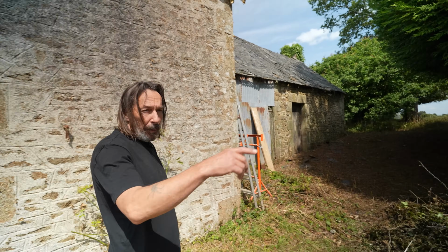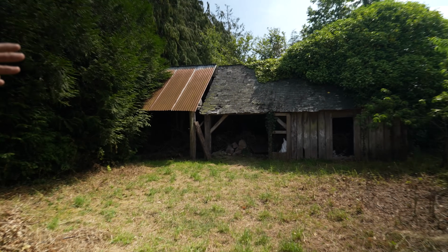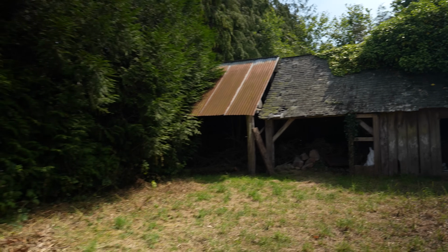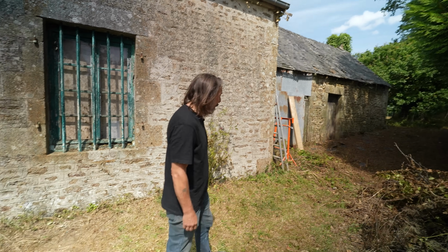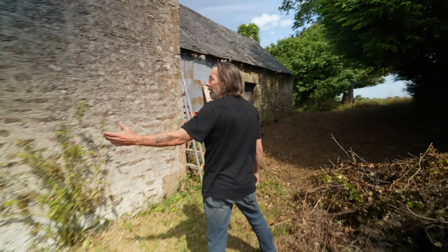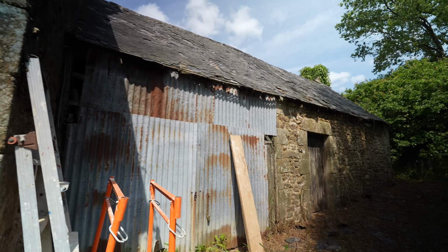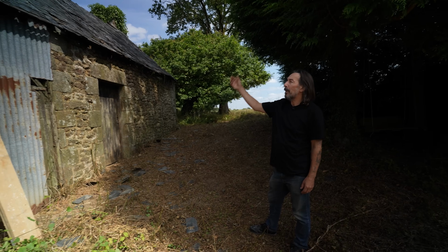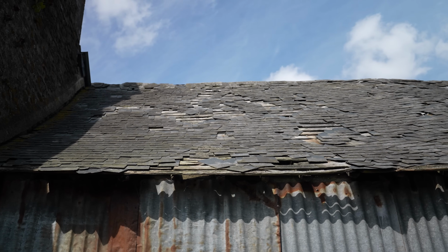Actually, if Alex just pans around, you can see there's two little outbuildings there as well, which come with the property, which will need renovating. The ivy has taken over on one corner, as you can see there. But they came with the property when I bought it, and they'll get restored in due course. Also on the back here, as we come across, there's two more buildings that need renovating. They're going to need new roofs put on there. There's a lot of pointing to do as well around it.